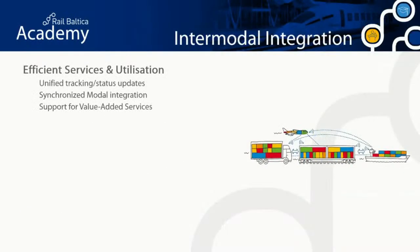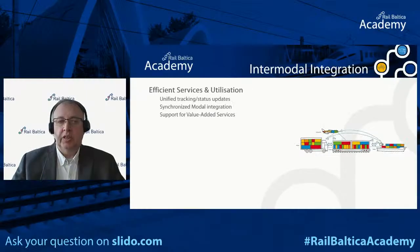Overall intermodal integration, we obviously aim for efficient services, high utilization, unified tracking and status information where we can. We'll look at, can we synchronize the modes? If any of you is familiar with an organization called ALICE, they have a concept of synchromodality, which means that all of the legs of a journey are synchronized. So when a container, for example, comes off a ship, the train is ready for it, or the truck is ready for it, or the aircraft is ready for the LD3s.